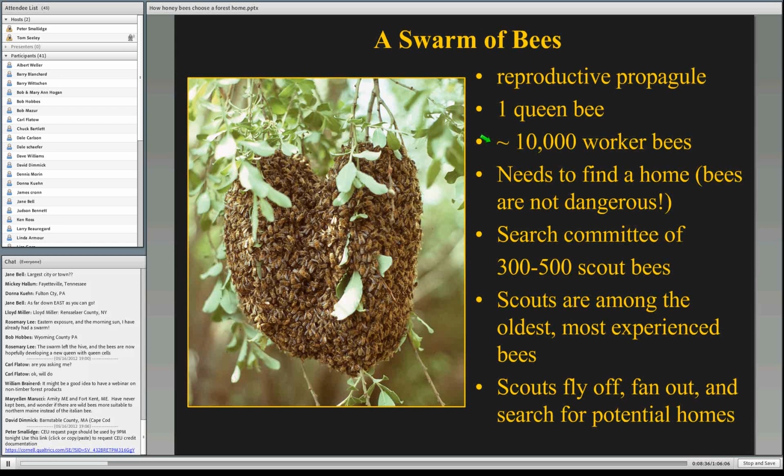In fact, they haven't yet chosen their new home, so they stop maybe 100 feet or so from the parental nest and form a bivouac cluster. What we see here is a swarm cluster. There's one queen bee in the middle of this thing, and lots and lots of worker bees, as you can see.